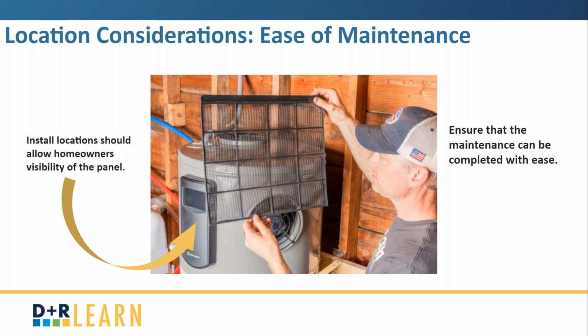Also, in some cases, if there's a serious issue, an audible alarm may sound, leaving the homeowner searching for the source. If it's up in the attic and you hear this, where's that coming from? You're going to send somebody up a ladder into the attic to figure it out. So having them out of sight and out of mind is not a good solution for locations. Also maintenance. Just having a clear view of the water heater would be the most desirable. And there is some routine maintenance on a heat pump water heater that needs to be considered as well.